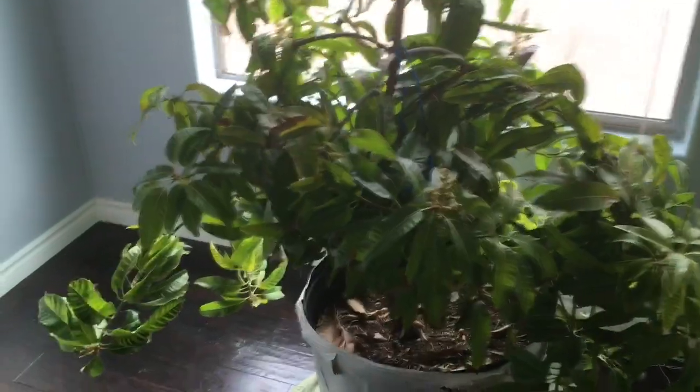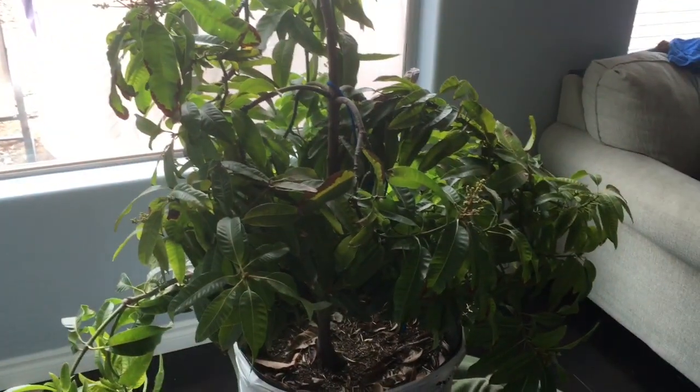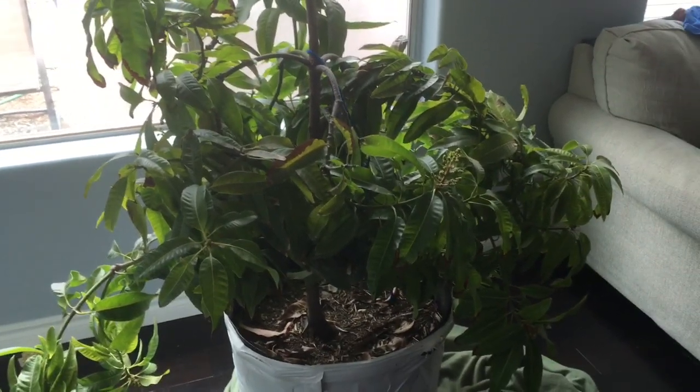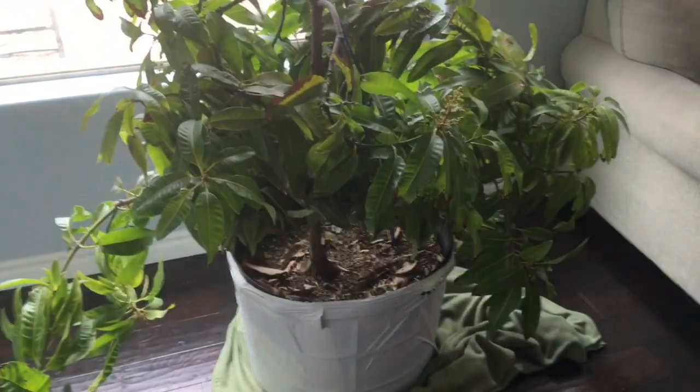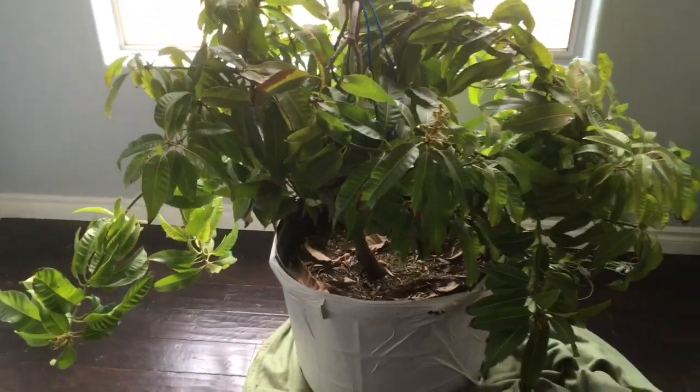I've been trying some manganese sulfate this year on some of my mangoes to see if that'll help green the leaves up as well. But there is my Carrie mango tree, some tips on growing mangoes in containers.